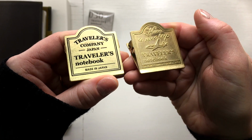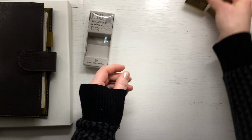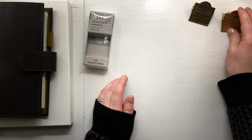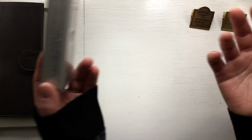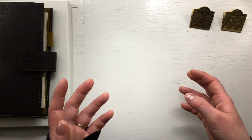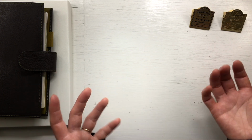I like them. They are useful, especially when I use those traveler's notebooks. You just sometimes want to keep your book open. That's why I love bound Midori notebooks and the Hobonichi weeks and things like that, because they stay open.